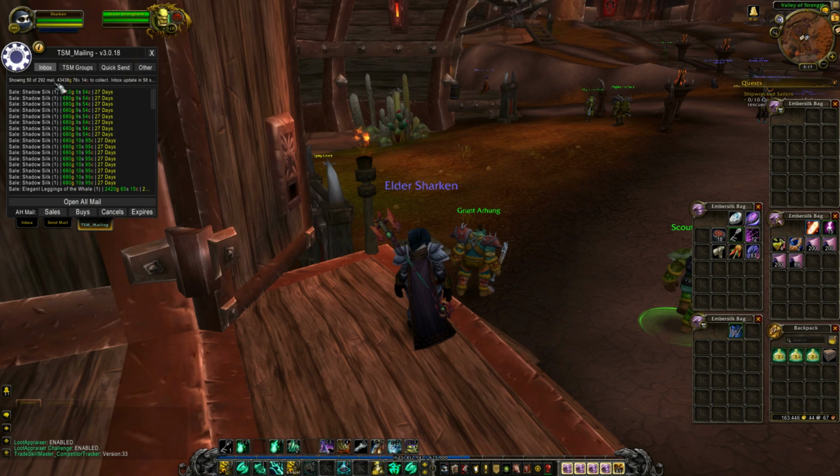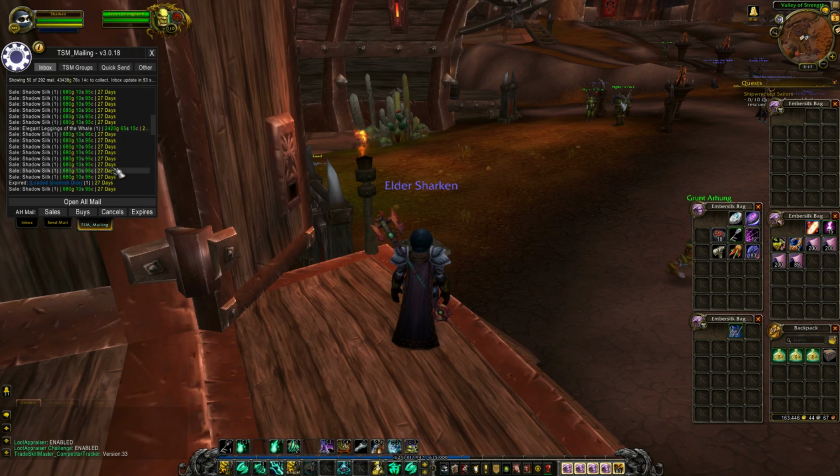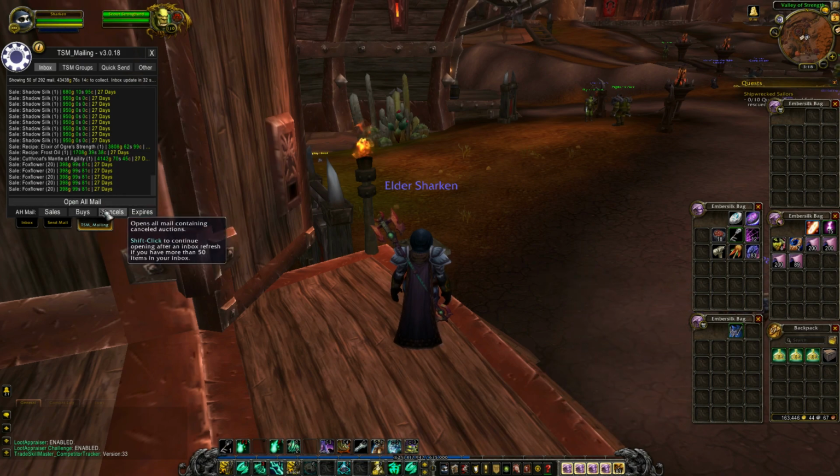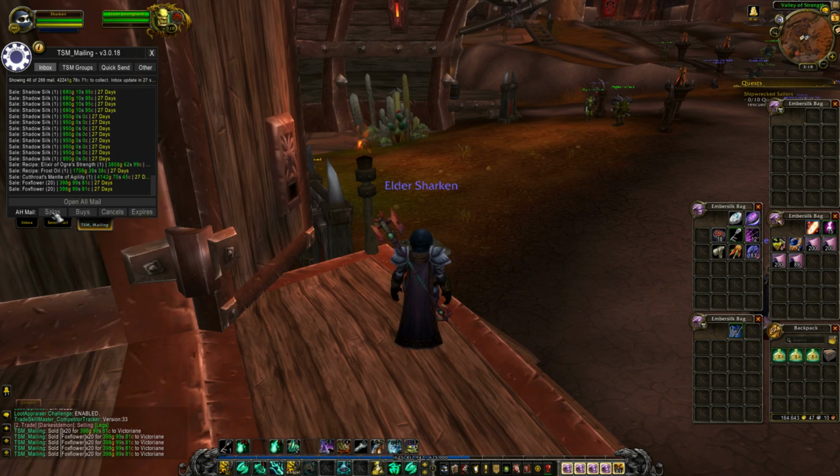Alright, next page, we're at 43k. As you can see, a lot more Shadow Silk. Elegant Leggings of the Whale. So this is where it went, because I can't get to it once it's up to the sales. Elixir of Ogre Strength, Frost Oil Potion. That's from a vendor in, oh my god, the place next to Arathi Highlands. Cutthroat's Mantle of Agility. As you can see, transmog sells a lot slower on this server, which is not really a big problem. It just means once you do stock up, you won't need to keep restocking. And look at that, 950 gold. I got onto the silk pretty early.